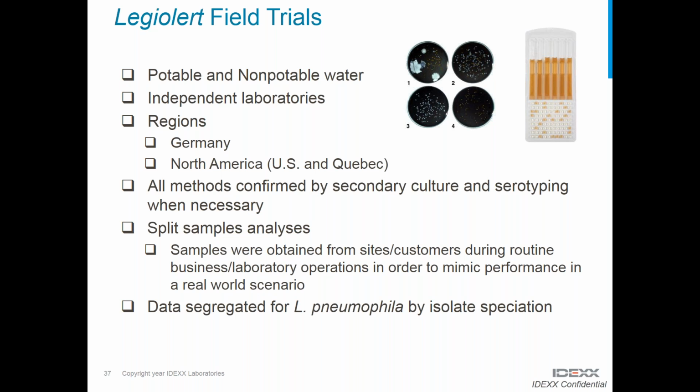They split it in two and ran one with the standard culture method and one with Legiolert. And then we segregated the data for Legionella pneumophila. The reason we did that is because the standard method does not have the capability of showing you just Legionella pneumophila. It picks up a lot of pneumophila, and then it picks up a handful of other non-pneumophila too, so it can't really tell the difference. Legiolert is specific for Legionella pneumophila, so you don't have to do that.